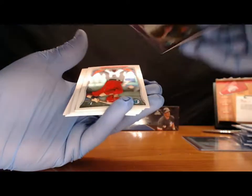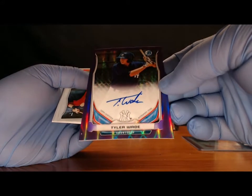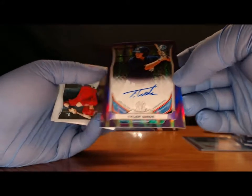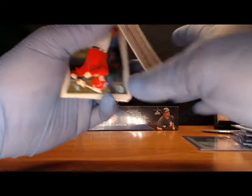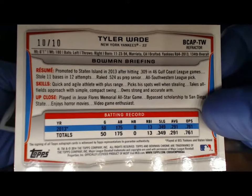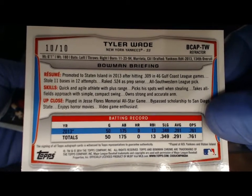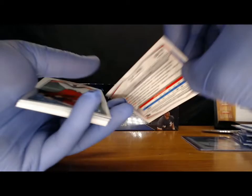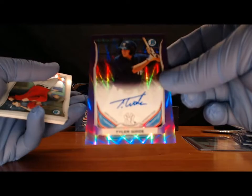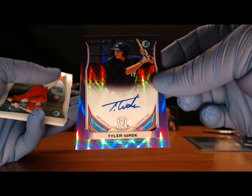Oh, and it's an auto. A purple chrome auto. Tyler Wade for the Yankees. Wow. Look at that nastiness. Wow. 10 out of 10. Wow. What? eBay 101. Purple refractor. Tyler Wade. 10 out of 10 for the New York Yankees. Rick's Jim is saying, heck yeah. Wow. Boom, baby. Nobody picked the Yankees.